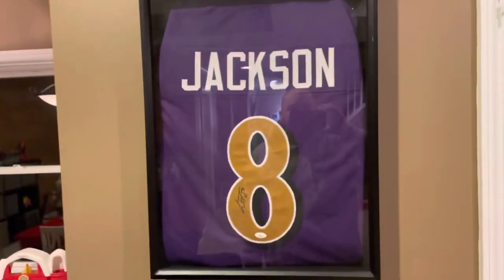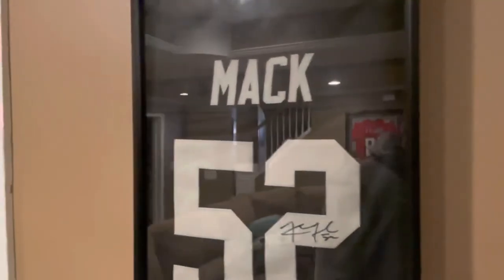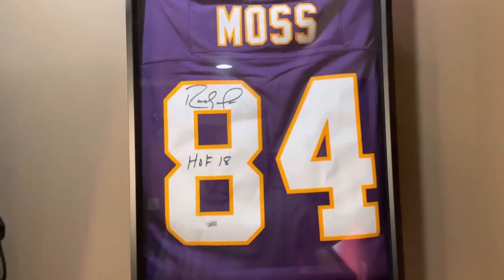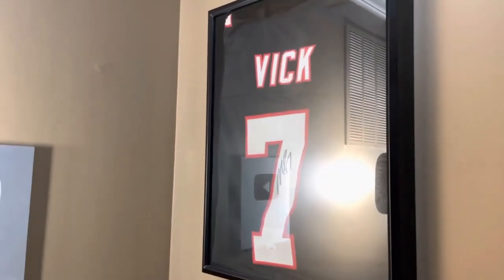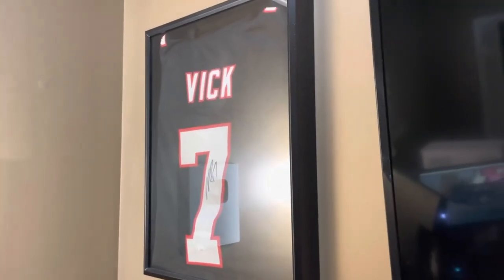Who knows? And then on this side of the living room, we actually have the Lamar. Why not? He was the MVP. I love the Ravens purple there. We also got a Khalil Mack, easily one of my favorite players. But we are missing Aaron Donald still. And here you are going to see one of my favorite jerseys, probably my favorite jersey I have right now. It is the Randy Moss Hall of Fame up on the wall next to the TV. And on the other side, we're going to have the Vick up next to the TV as well. Again, just sort of a centerpiece in the room for me.